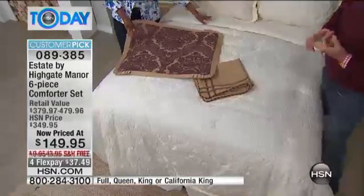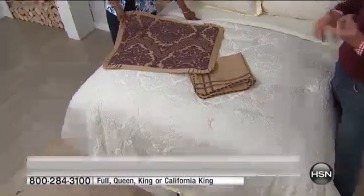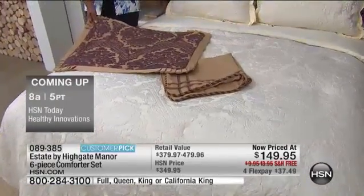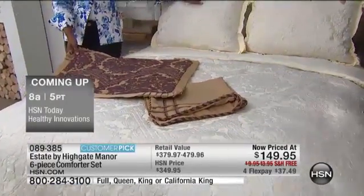Jared, which is the most limited? Is it the Estate or is it the Vienna? Or which is the Venice. What did I say? Vienna, Venice. Venice. Yeah, I messed it up. The Venice is what is on the bed.